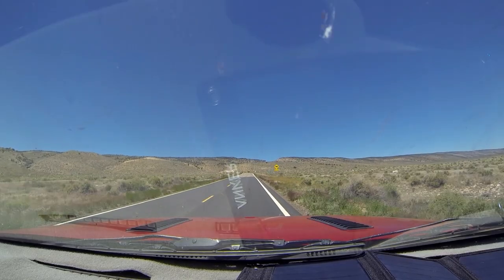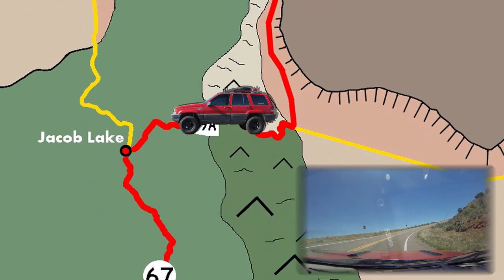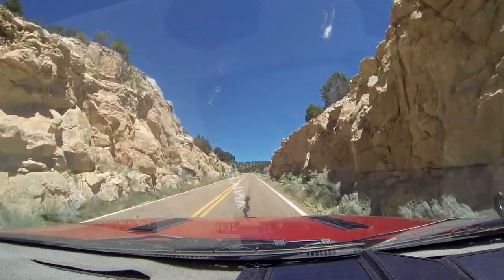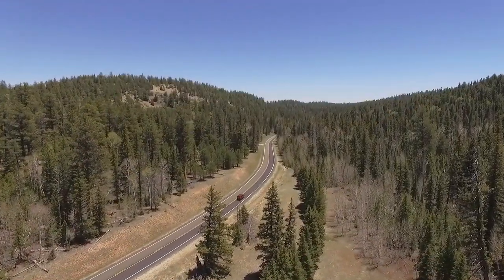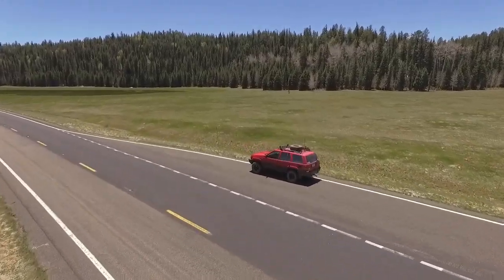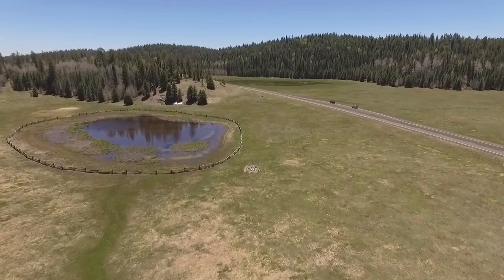Not long after airing up, we jumped back onto AZ-89A and headed west. Immediately, the road began a rapid climb, and it twisted and turned towards Jacob Lake. Just a few minutes later, we continued south on Highway 67 towards Grand Canyon National Park.